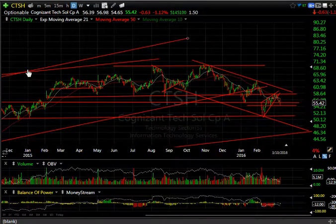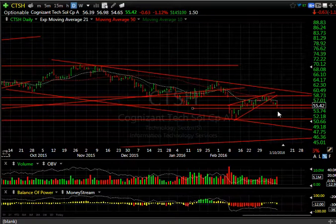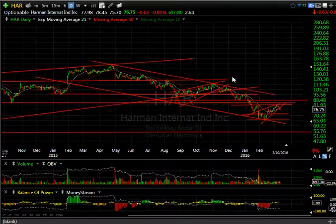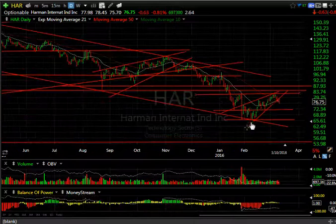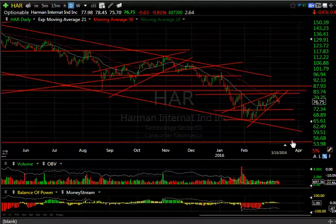CTSH, Cognizant, topped, snapped back right to the moving average, failed, and is beginning to roll over. I would look for something between 49 and 51 on this one. Harman International, nasty looking chart. It bounced off the bottom of the channel, but in a rising wedge near the 50, and it's failing as well. I think it's going to be 62-ish, maybe even 55-ish.